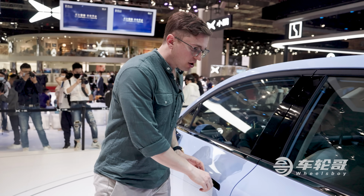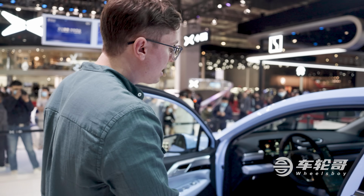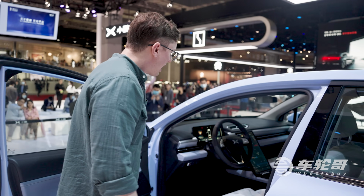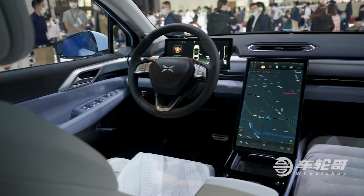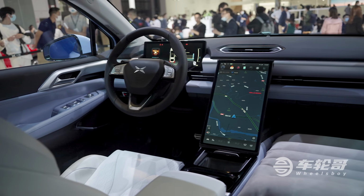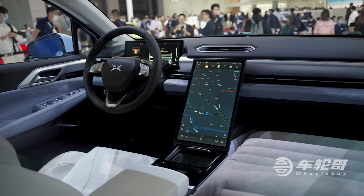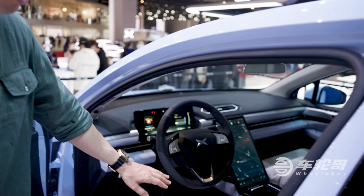Unlike the debut, we are going to be able to open the door and get a look at the interior today, though we can't step inside of it, unfortunately. However, you can get a look at some of the design elements. The most important ones, first of all, we have an even larger screen than that found in the XPeng P7. If I remember correctly, this is probably something over 15 inches, perhaps 15.4 inches or so.